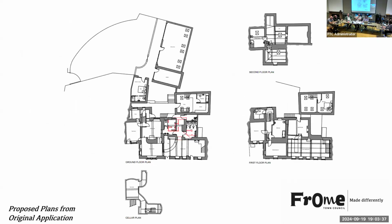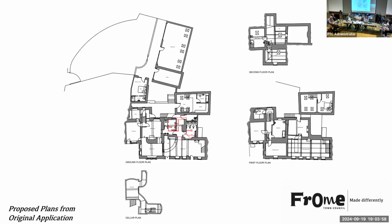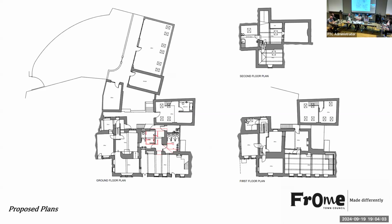And then these are the proposed plans from the original application. There was an application a couple of years ago to bring the pub back into use. So as you can see, bedrooms, office spaces, etc., restaurant to the rear. The proposed plans for this application are to keep this, but change the bedrooms to offices, and then reconfigure this central loo area, I think just to make it work better as an office rather than a hotel slash pub.